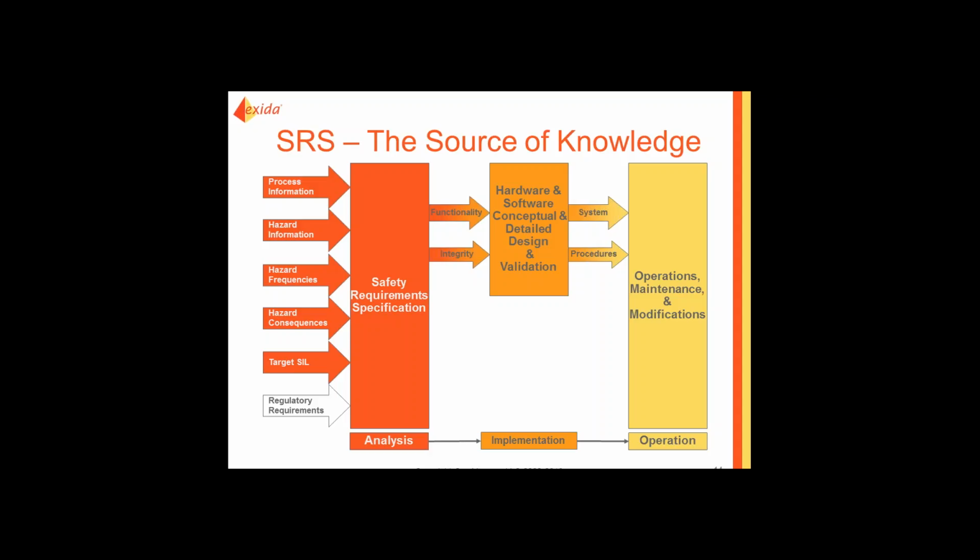It needs to be a live working document. So you need to reflect back. If any changes or modifications are made, those have to be assessed from the safety point of view, and then they have to be fed back into the SRS. I can't tell you the number of times I've been on site and I've asked to see drawings, and if the drawings existed, they were never up to date. There was never the as-built.